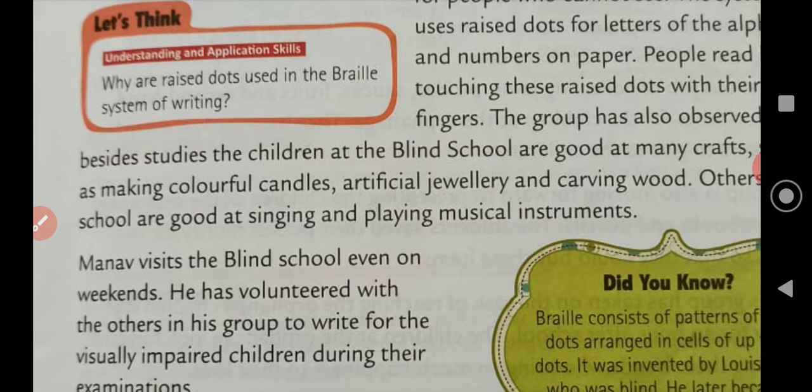It means when you are not able to see, you will be able to hear even very soft noises, or your sense of touch increases. So they are very sharp at listening. If their eyes are not working but the ears are okay, then they will hear. And their sense of touch is also very, very strong as compared to our sense of touch. Okay, so Manav visits the blind school even on weekends.